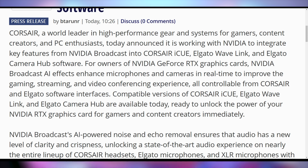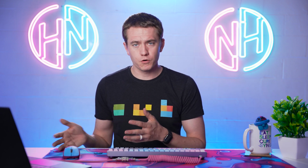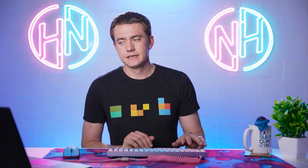And if you already have IQ or Elgato, you can just integrate it that way. This is neat for the people who actually have these products and use these programs. It's going to remove one more program in the connection chain of the things that they have to boot up before they start going live. But for those who don't have it, this is obviously non-news.